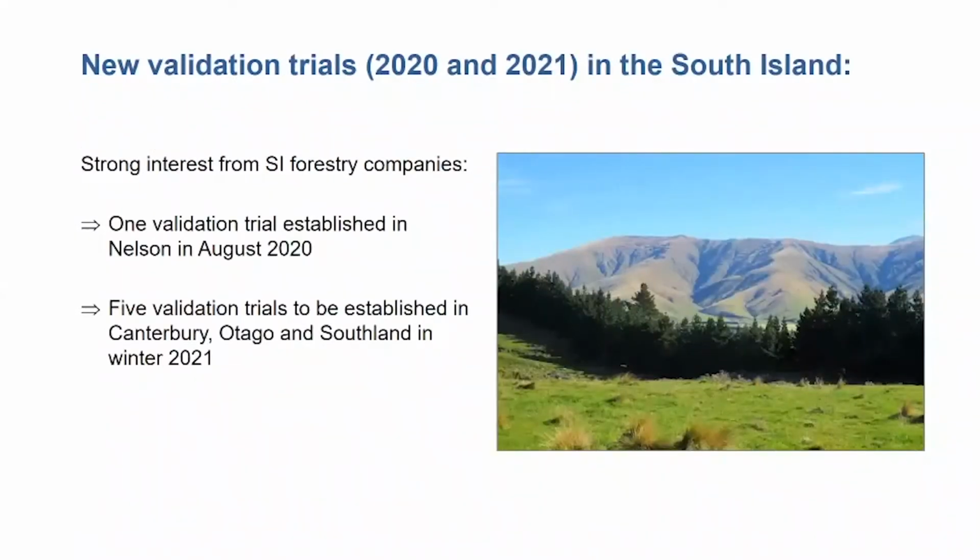Now, there's been strong interest from the South Island forestry companies. So another validation trial has been established in Nelson this winter using their own stock, and 5 other validation trials will be established in Canterbury, Otago, and Southland this coming winter, in winter 2021.